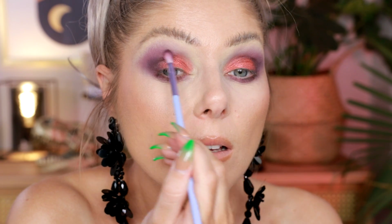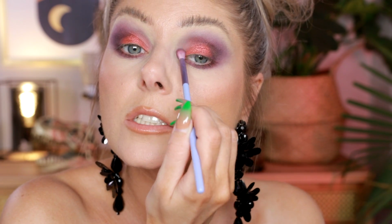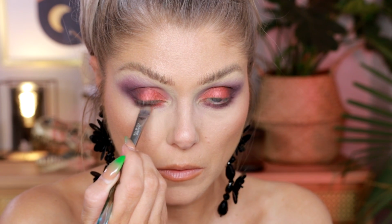I really like this red too. I mean, do they go together? Not really. I kind of like... I mean, do these go together? No. This does look a little weird. I'm gonna be the first one to say this does look a little weird. I'm gonna buff with a little bit of the light taupe just on the edge here. Is that better? Maybe. And I'm also gonna use a little bit of that to tie it together on the lower lash line.